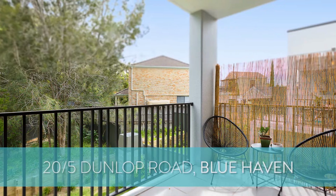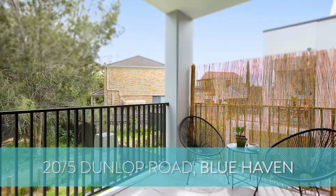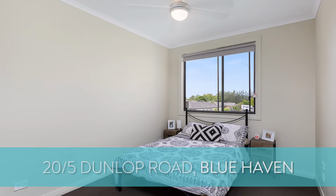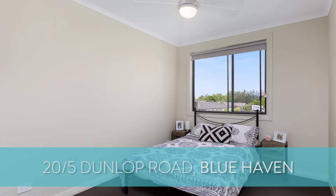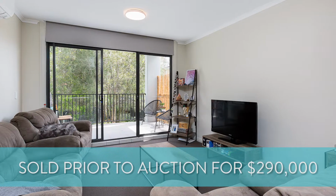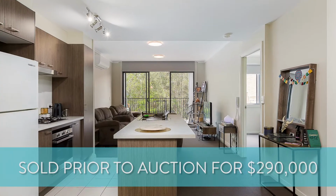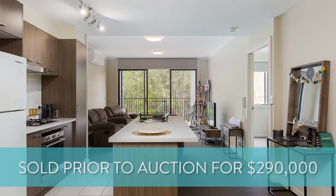Let's kick off with some great sales. Number 20 of 5, Dunlop Road at Blue Haven. It was a 2-bedroom, 2-bathroom, 2-car garage unit in a fairly new complex, just on 12 months old. And this one sold prior to auction for $290,000. Excellent result, and the first resale in that complex since it was brand new. So it's going to be a good sale, I guess, to measure off of going forward in that complex.